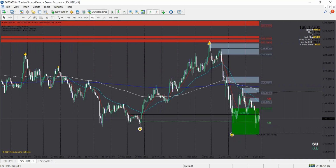So today I am going to go over Solana versus the US dollar. Now this is a cryptocurrency pair. My husband told me about this last week and I was like, oh, okay, let me check it out.